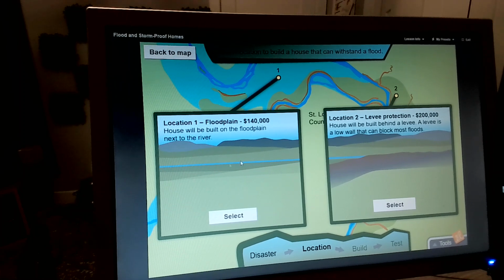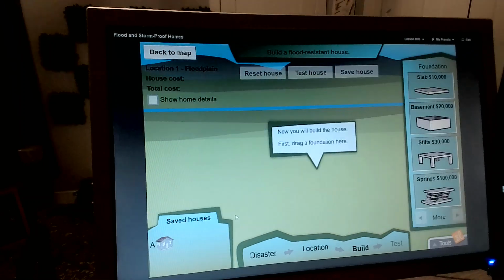So if we were to select floodplain for only 140,000, this is a house that's going to be built on the floodplain next to the river. You get to choose different things, like whether you put it on a slab, a basement, stilts, or springs. And you need to keep track essentially of how much you spend.